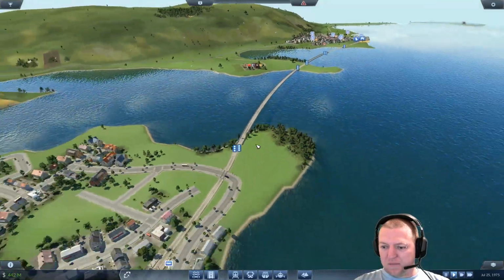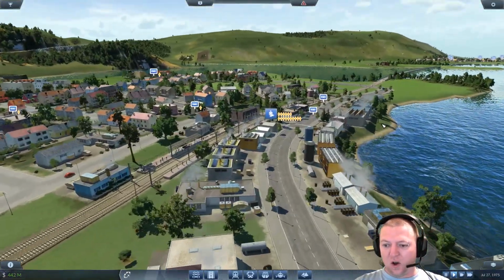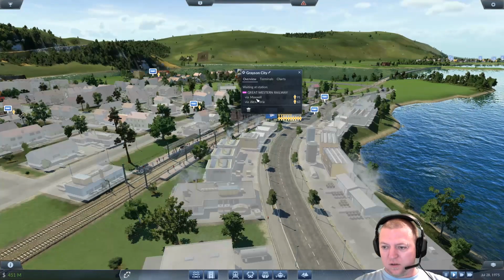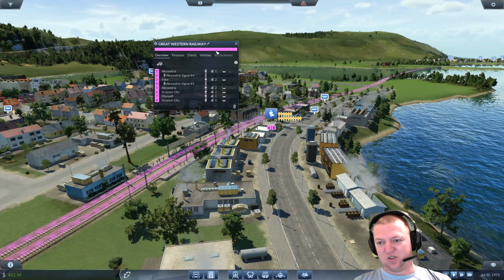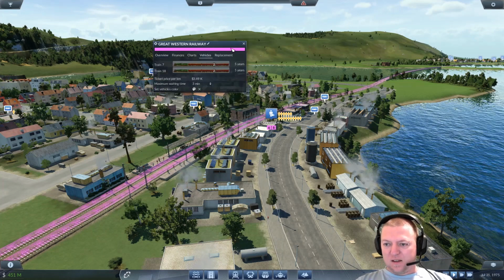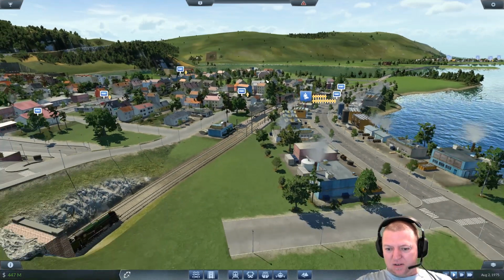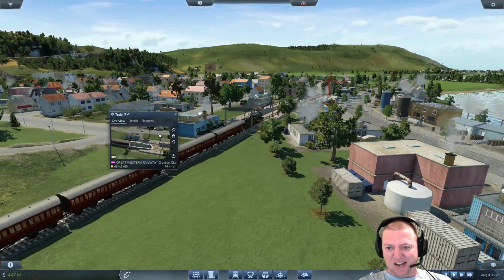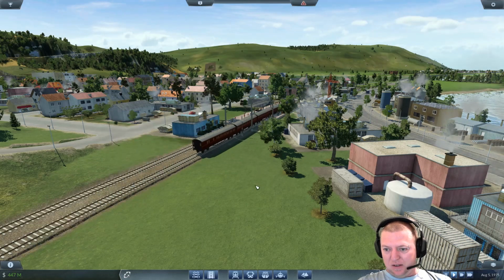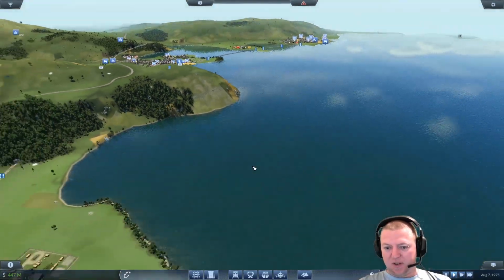I do think I need more than just two trains on this particular line. I do. I'm really starting to think that, because five stations, two trains is not exactly ideal, is it? Especially if they're constantly running at a 68 capacity. Yeah, I might look at updating them. Let's do that. That's today's episode. Let's update trains.